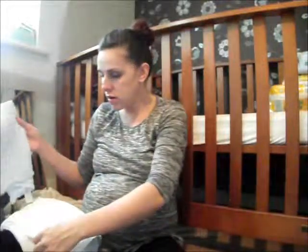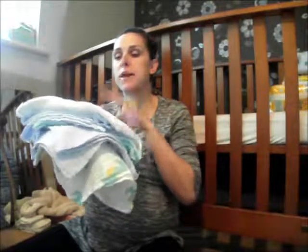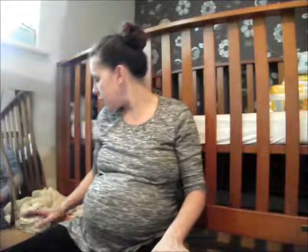I've also got 1, 2, 3, 4, 5, 6, 7 muslin cloths plus 2 in his hospital bag, so that's 9 muslin cloths in total. I didn't really use these with my other 2, I'm going to try this time, being more organised and sort them out better, because I know they're good for putting over your shoulder when you're burping them and things like that. The other 2 weren't sticky babies, so I didn't really use them a lot, but we'll see. I've got them.